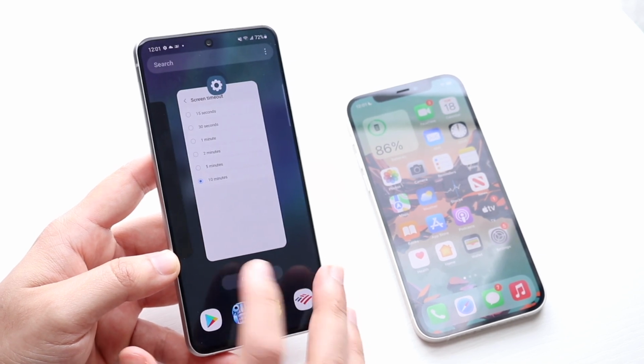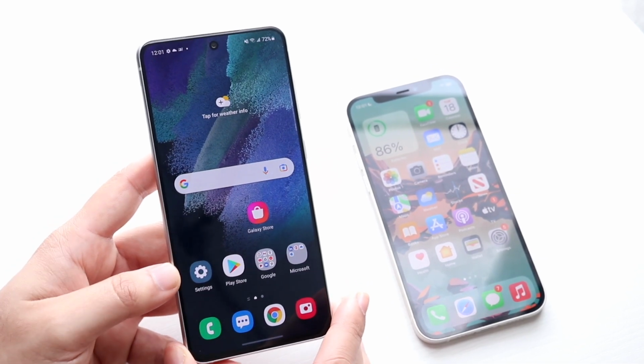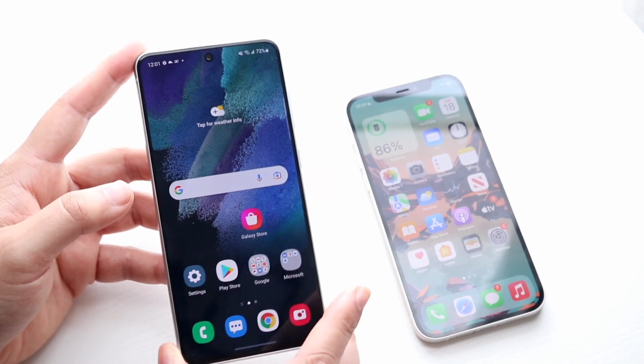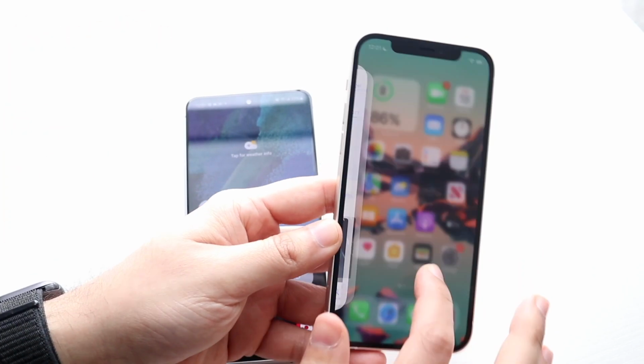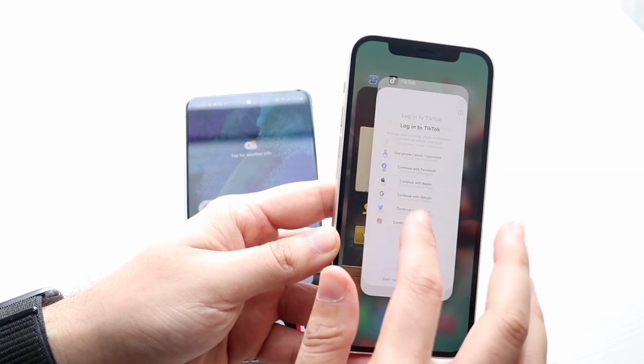Now the Galaxy S21 FE has that Qualcomm Snapdragon 888 chipset inside of it with 6 gigs of RAM on the base model, but it does go up to 8 gigs of RAM. This is the 6 gig of RAM option, whereas the iPhone 12 has that Apple A14 Bionic chip inside of it with 4 gigabytes of RAM.